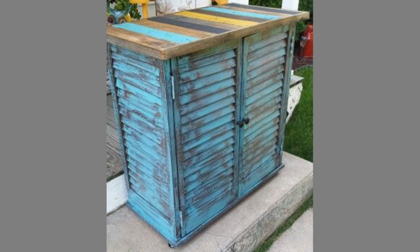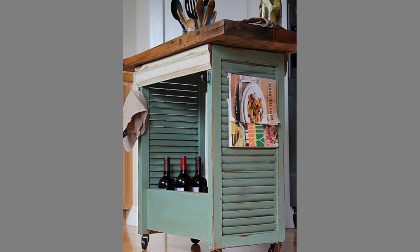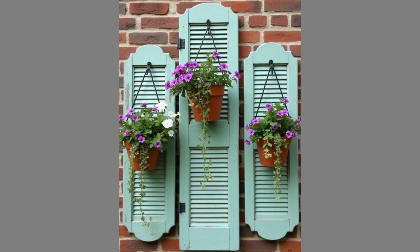Paired with metal legs for an industrial modern feel, or left with carved wooden legs for a rustic traditional style, a repurposed wood dining table embodies craftsmanship and sustainability. Each surface feels alive, warm, and welcoming.